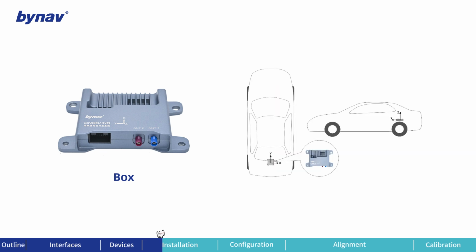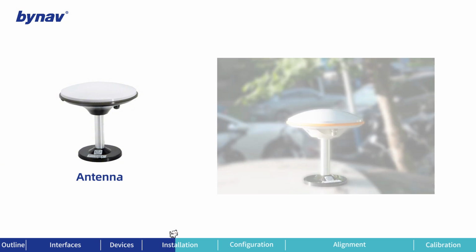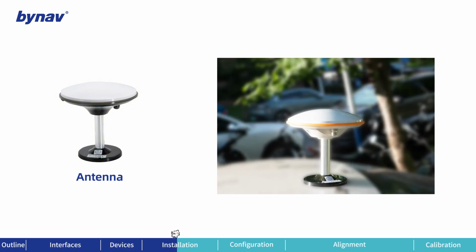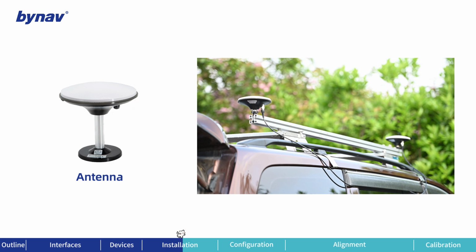It is recommended to install the X36D with its Y-axis pointing to the vehicle's driving direction. The X-axis points to the right side of the vehicle. The Z-axis points upwards. The high-precision GNSS antenna, commonly known as the mushroom antenna, can be fixed on the roof of the car with a magnetic base. Here, we choose to install them along the vehicle's traveling direction. The distance between the antennas is recommended to be greater than 1 meter.